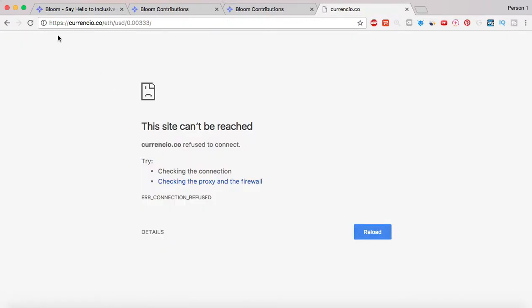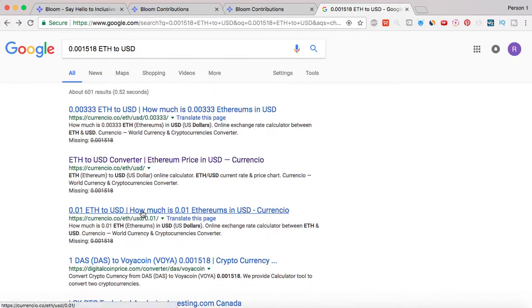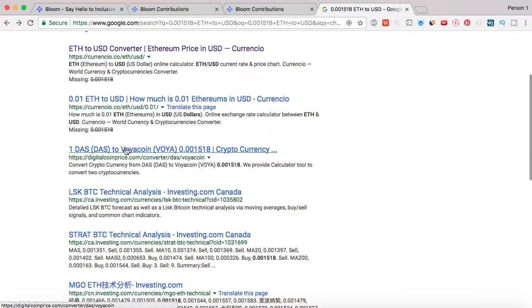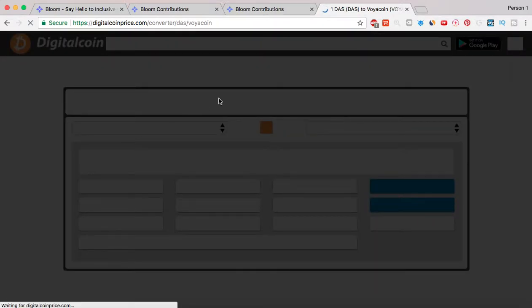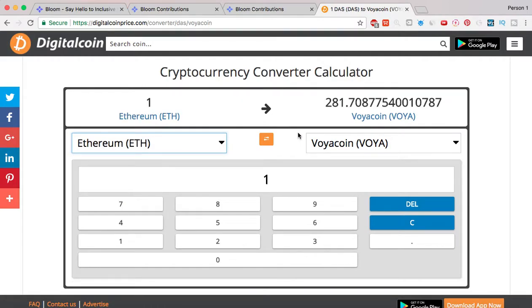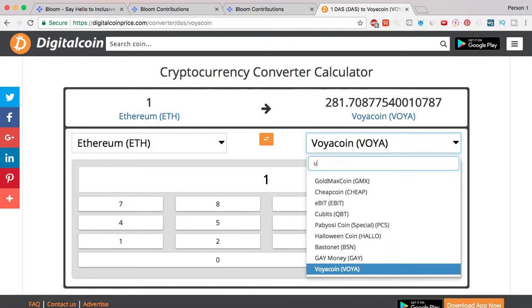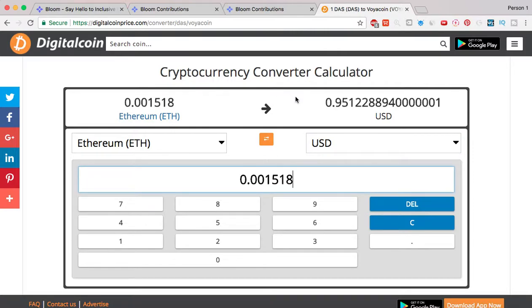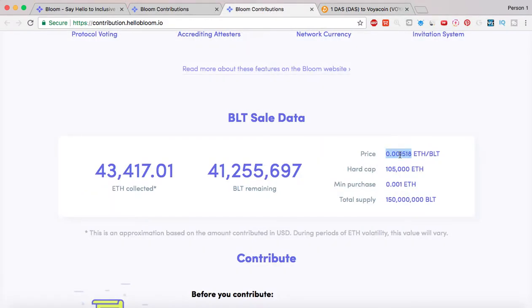I don't know why it didn't work. That's the same website, and it did not work, so maybe that website is down. Okay, let's look at this. Ethereum to USD. So it's about 95 cents, about a dollar. The price changes because the price of Ethereum is going high again, but I think that's a really high price at this stage.